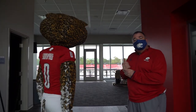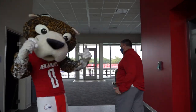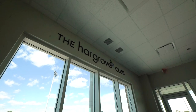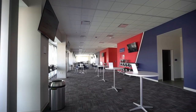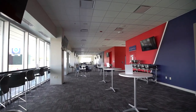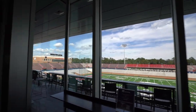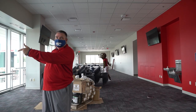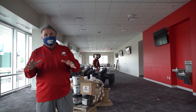Welcome to the second floor of the press level. This is called the Hargrove Club. Follow us. The Hargrove Club has an interior component that we're in now. This is about a 25 foot by 60 yard long area in which people who have club seats and loge seats have access to before and during the game.